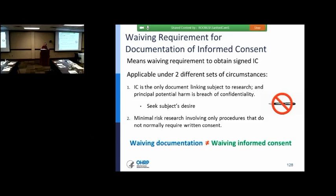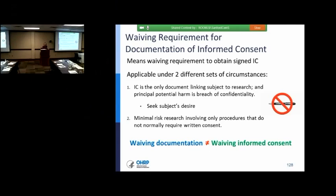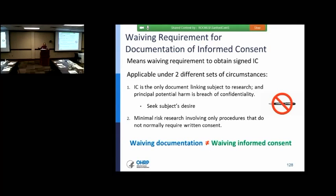You get all of this information, right? But you don't necessarily have the written signed thing at the end. That's waiving documentation, but you're still given all of the information that are in the required elements and the additional elements as necessary for that protocol.